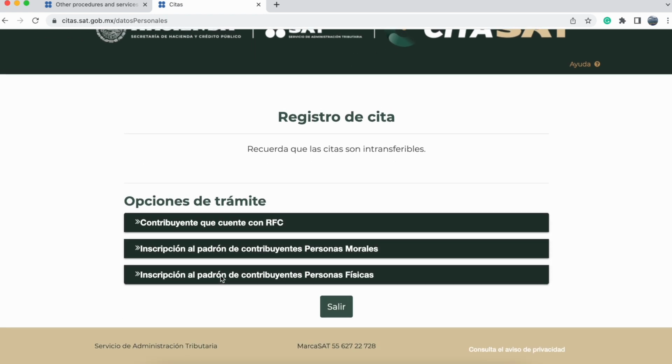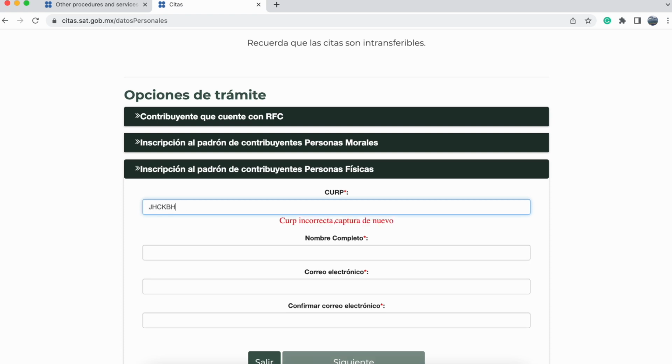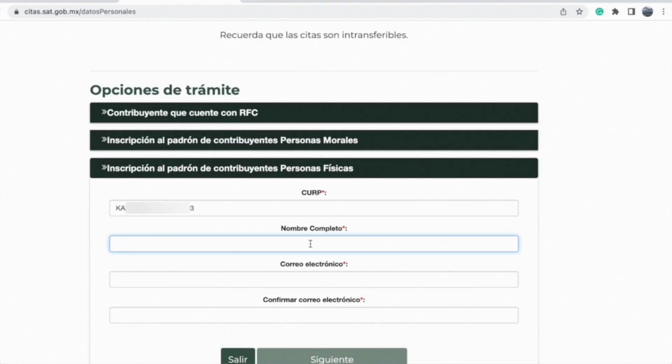All right. Once you get to this one, it's going to be the third one down. Once you get here, you're going to have to put in your CURP. Now, as I mentioned before, you can't just put anything. It's going to say the CURP is incorrect. So you actually have to put in your CURP, which is going to be on either your temporary or permanent card. So as you can see, I put the correct information in. That red box went away.